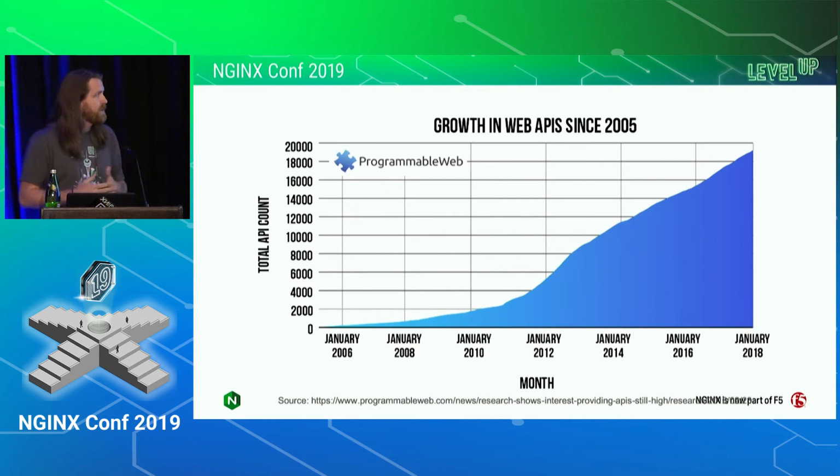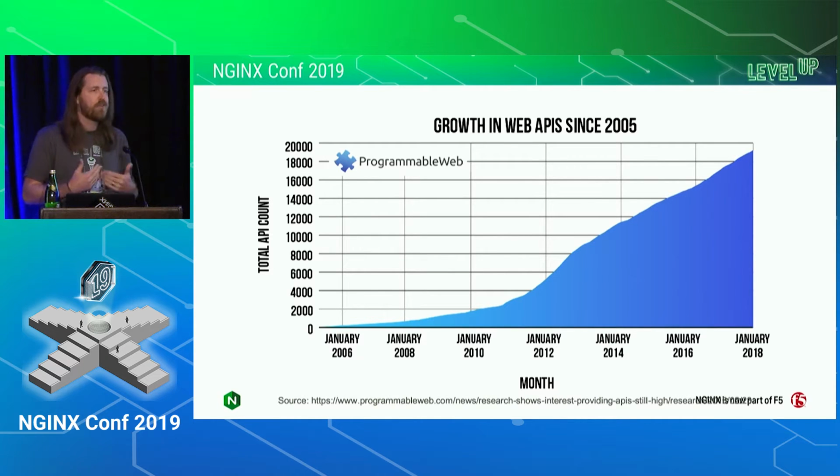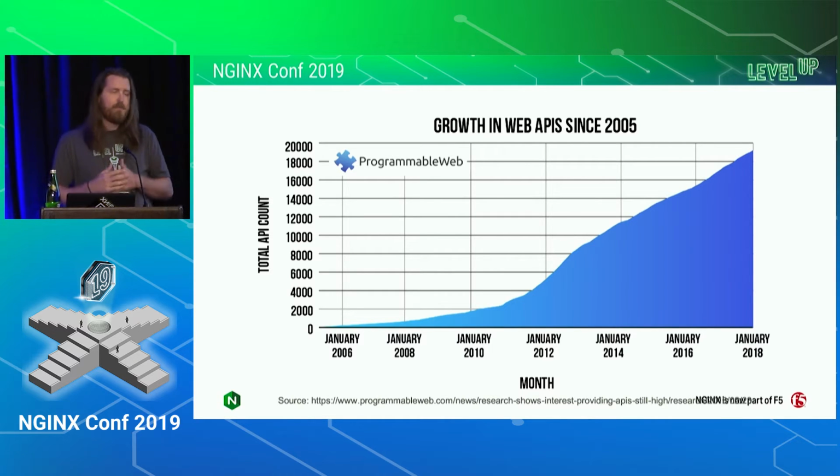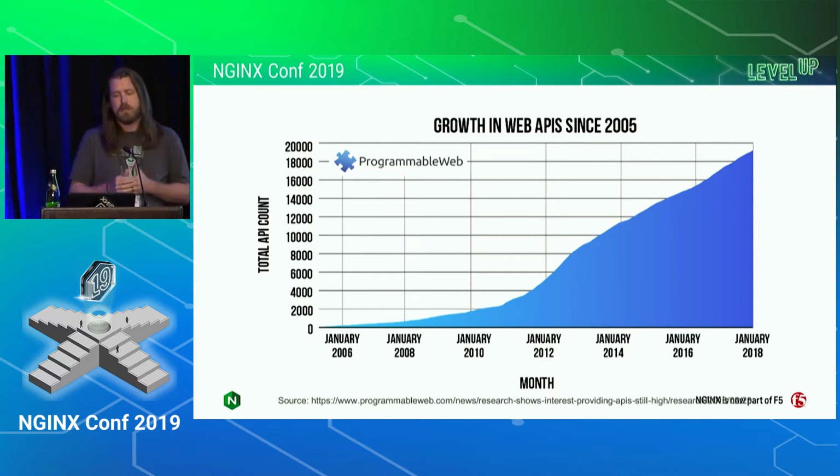Over the years, since 2005, ProgrammableWeb has been tracking these externally available APIs. Over the past 4 to 5 years, we've seen about 200 new APIs per month consistently being publicly exposed. With the increased amount of APIs, you're seeing an increased amount of communication, and there is more of a need now than ever to have some way to manage and control access to those APIs.